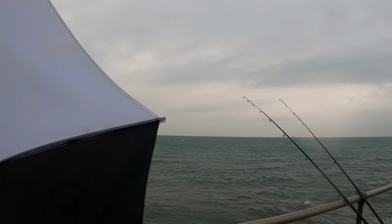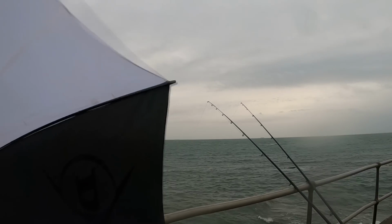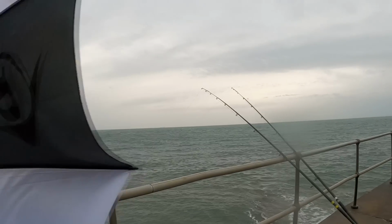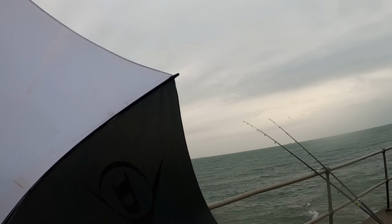Lost a fish within 4 or 5 minutes on a single sandal on the left hand rod. Got a whole squid on the right hand rod. I don't know if you're going to get any of this. The camera's recording upside down. It's funny really. I'm going to fish into the dark definitely. Either get a fish.